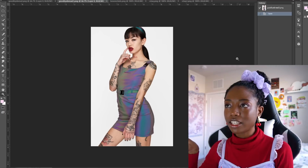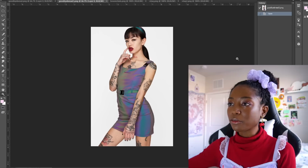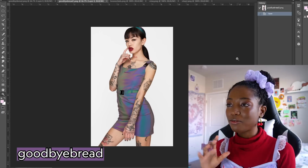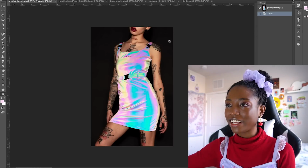I don't necessarily think that she should be only in pants or in dresses or whatever. I think that her style is very adaptable. I really liked this dress from Goodbye Bread. It's very matte, and then it does this in the light, which is really cool, and I think it really goes with their whole steez.